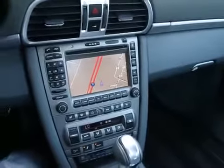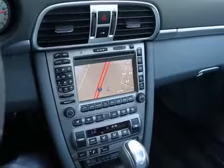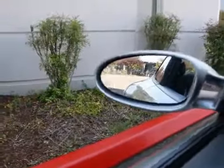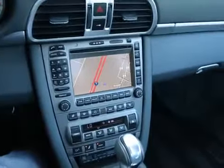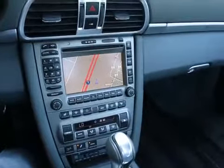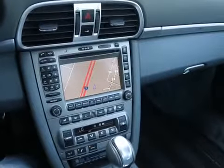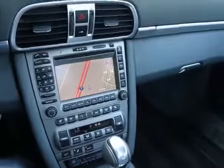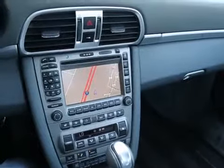The S has a 355 horsepower flat six, superb engine. That raspy flat six sound is very unique. I'm gonna give it a little gas just so you can hear it. Oh, I love the throttle response, love the sound. You can feel the engine, and it's a Porsche trademark having that rear engine behind the rear axle. There's not a lot of vehicles that have an engine behind the rear axle, maybe a Greyhound bus, but luckily Porsche has had over 40 years to develop and engineer the vehicle.